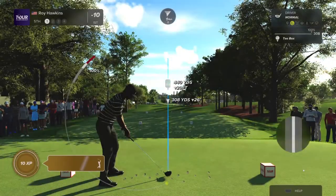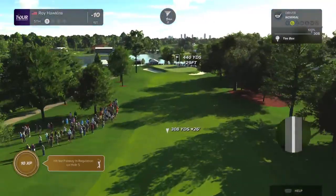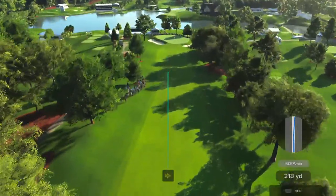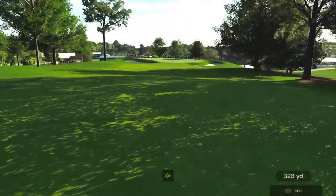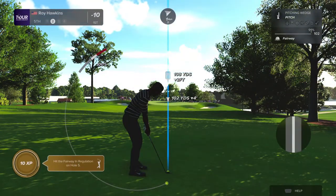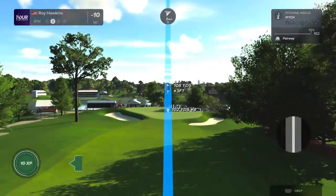It's time to step on the tee here at the fifth. Great shot. Playing from around 110 yards out. He's got a two-stroke buffer.